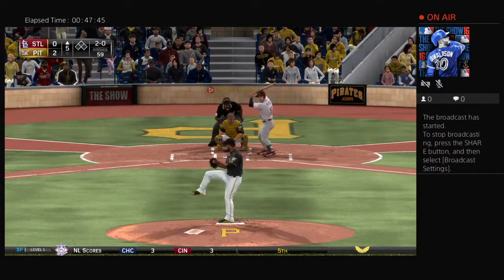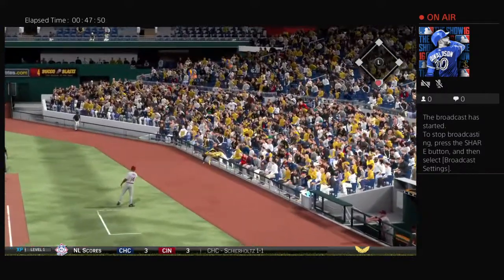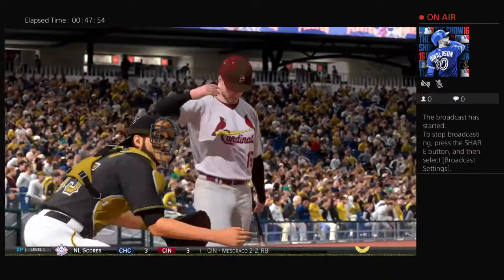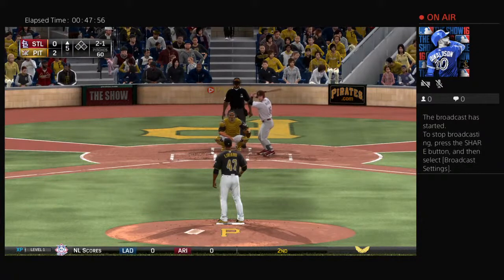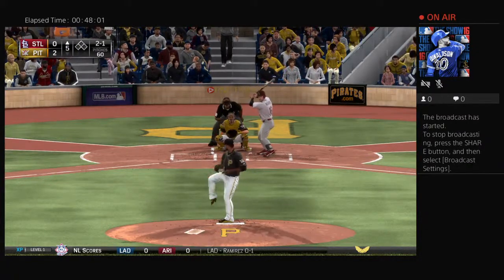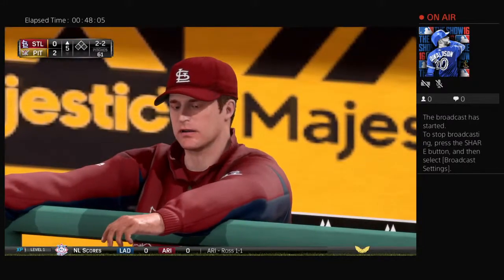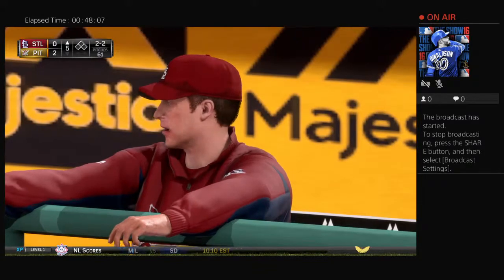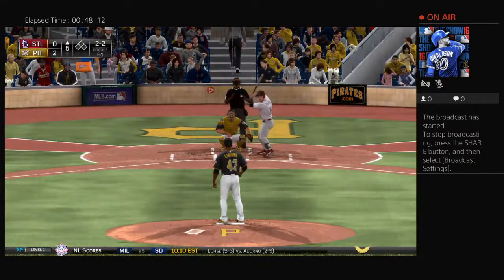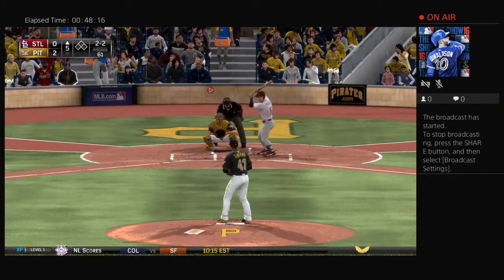Now the 2-0. Grounded, fouled off to the right side. Here's the 2-1 pitch. To 2-2 now. Well, you get the sense that what they need is one big hit from anybody in the lineup. If they could get one, it could get them right back in this game, because right now they just seem out of it. Here's the 2-2 offering.